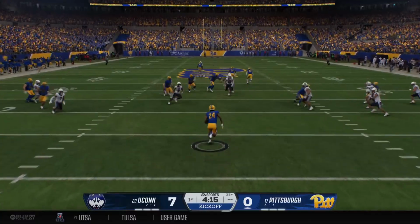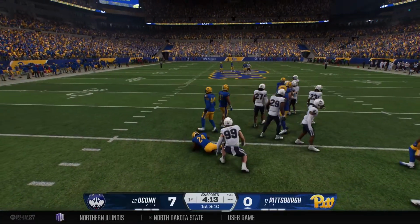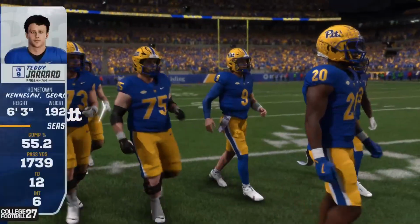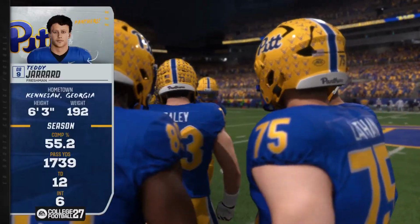On the run from inside his own 5. He gets across the 20 and out to the 21-yard line before he's stopped right there. So Pittsburgh's offense is coming onto the field, and we'll get our first look at them in this one.